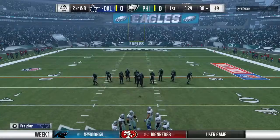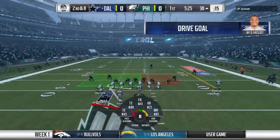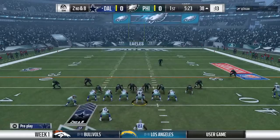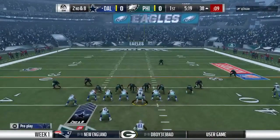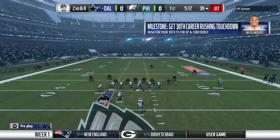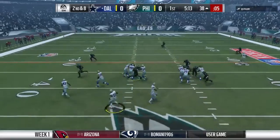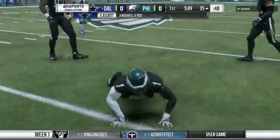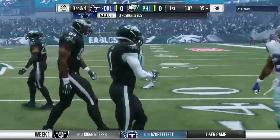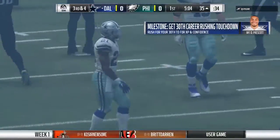Second down following the run. Again, it's Elliott. Fighting his way down to about the 35-yard line. 3 yards on the pickup. That's going to set up an interesting third and about 4 to go.